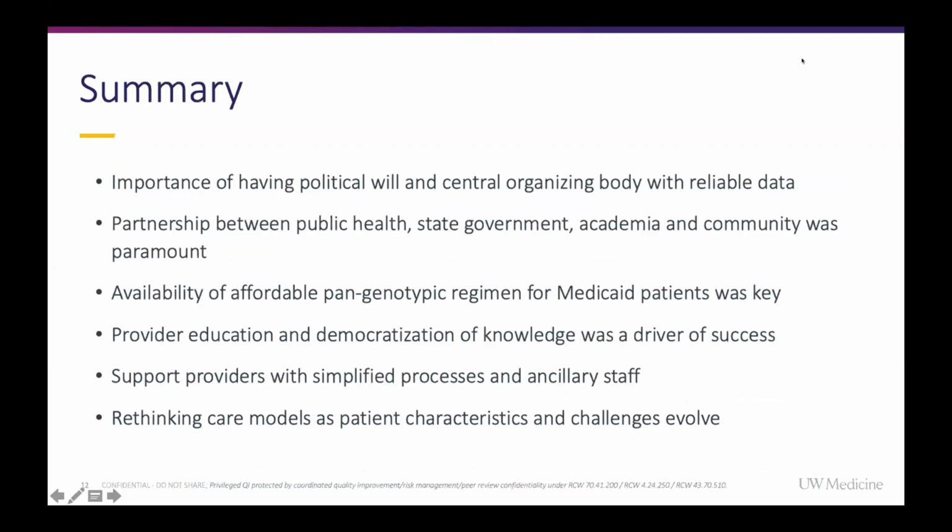So I just wanted to summarize some of the work in progress, some of the things we're working on in the state of Washington. I think having a governor to lead this effort and having that political will and having a central organized body was really important. It also underlines the importance of a partnership between public health, state government, academia, and the community.